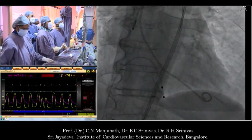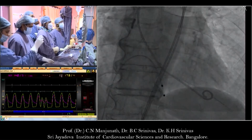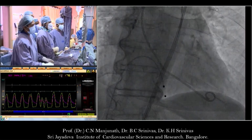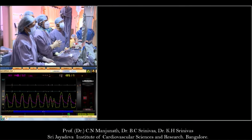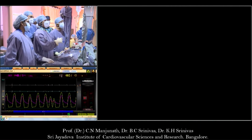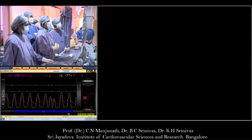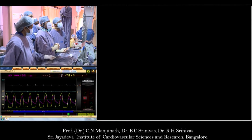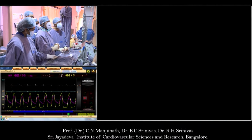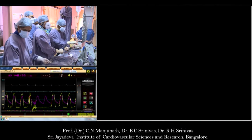We are not expecting huge gradients here because of the initially low flow, low gradient AS, right? And also there is a delay you can see between the LV and aortic tracing. That also indirectly suggests that there is a significant hemodynamic gradient. Yeah, peak to peak gradient of 30 millimeters. I think the hemodynamics are important.